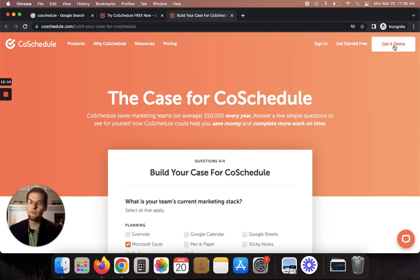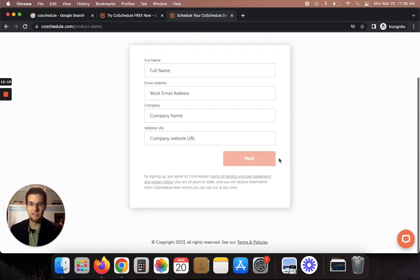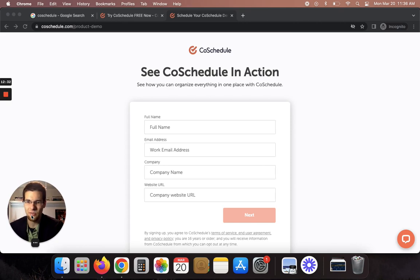So let's pop over to the Get a Demo page. Let's see what happens. This at least is short, sweet, to the point. It is 4 fields. Probably could be 3. With the company website URL, you don't need company. But is this necessary? 4's fine. What is this? All right, I'm going to move my face. Oh, it's one of those pop-up testimonial things.